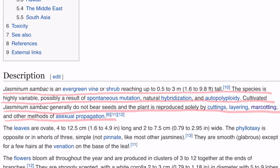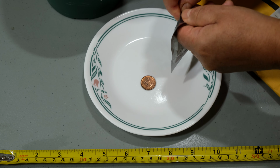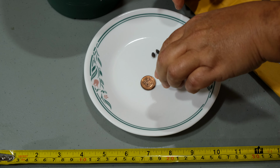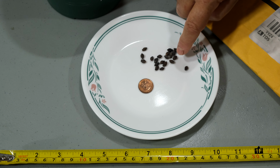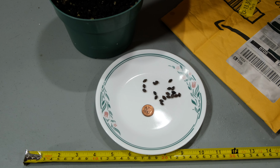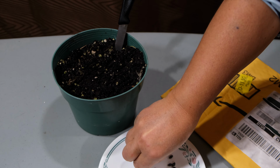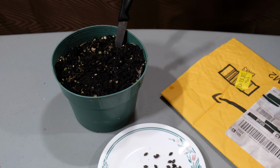methods of asexual propagation. Knowing this, I was very curious to see what crooks actually slipped me this time instead of jasmine. The seeds look like black seed pods, very reassuring. Memories from my childhood began to come to my mind when we made beads and other products with the same seed boxes. I know for sure that these seeds cannot be jasmine, but I planted them for an experiment.